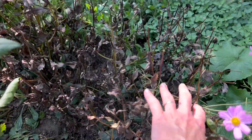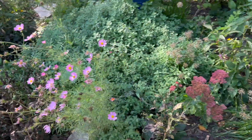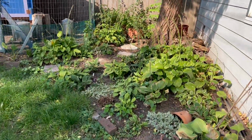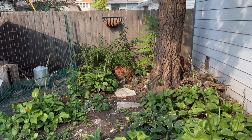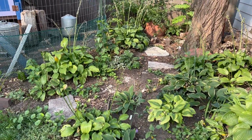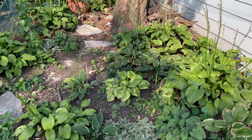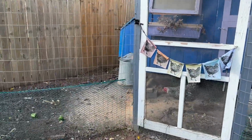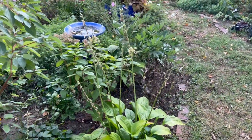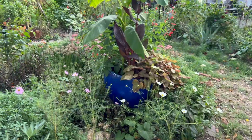You can see this is all the black-eyed Susan. They did not last very long. The perennial onions are over, and back here, the shade garden is just looking kind of tired, you know, it just doesn't look as verdant as it does in the spring, but that's okay. The chickens are due for a big clean out before winter. I do deep litter bedding, so they basically get fresh bedding once a year.